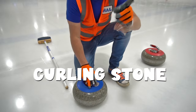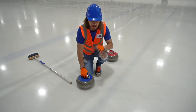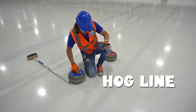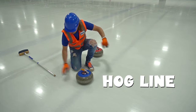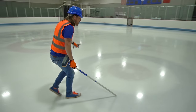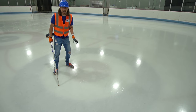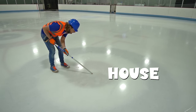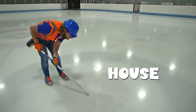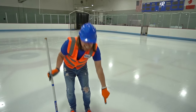So one player starts behind this line right here. This is called the hog line, okay? And what they gotta do is take it and push it down there. Come on. All the way down here to this right here. You see this bullseye? This is called the house. And then right here in the center, it's called the button. And that's where they gotta get the stone, right there.